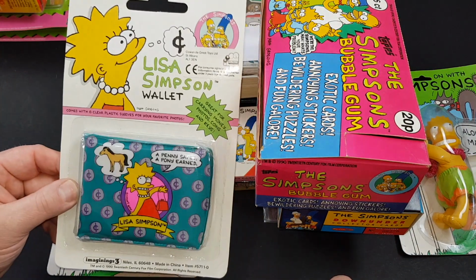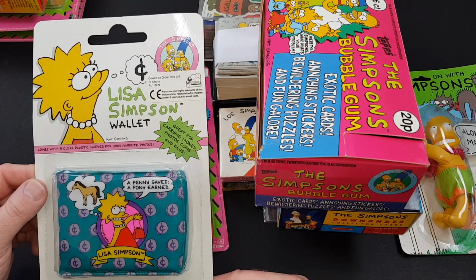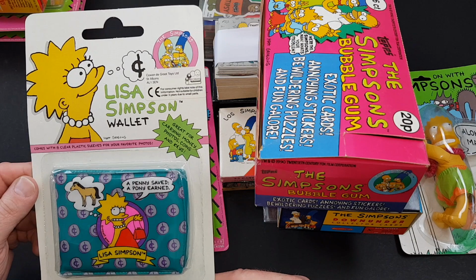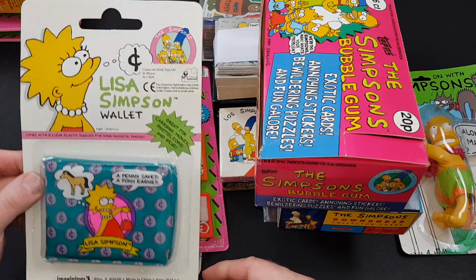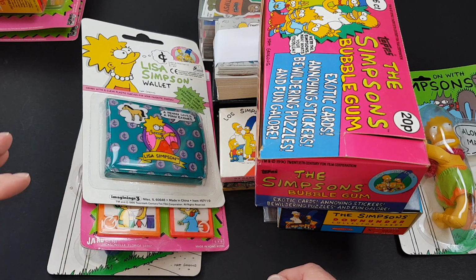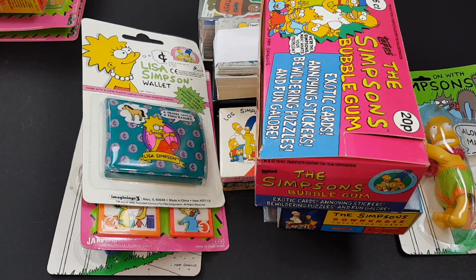As is this, which is a Lisa Simpson wallet. I sort of remember getting this one. This is Imaginings 3. And this was released in 1990. I think we're going to pause the video there. I'm going to clean the decks and we'll get on to the next bit.